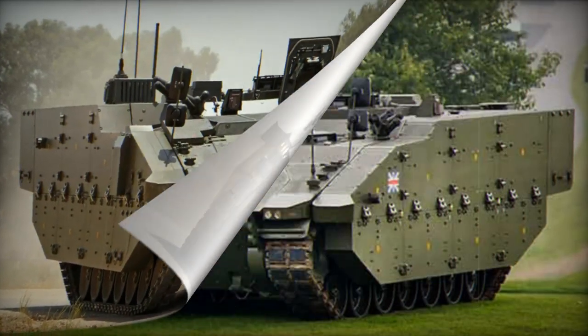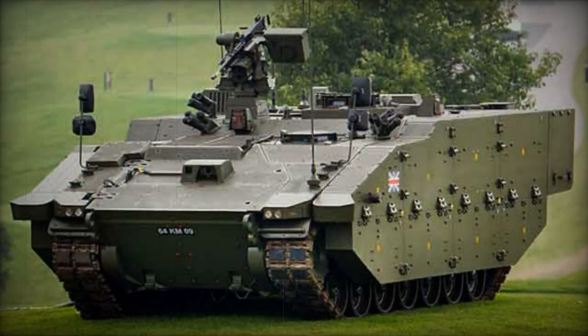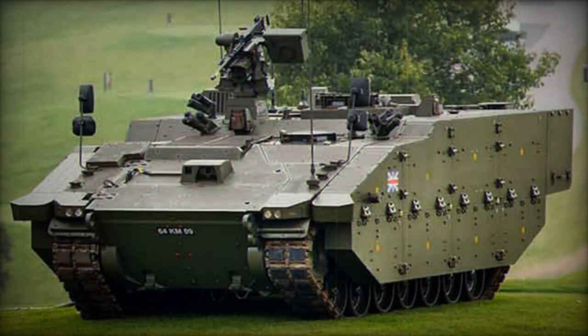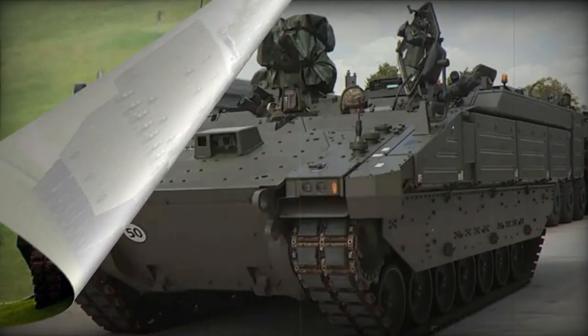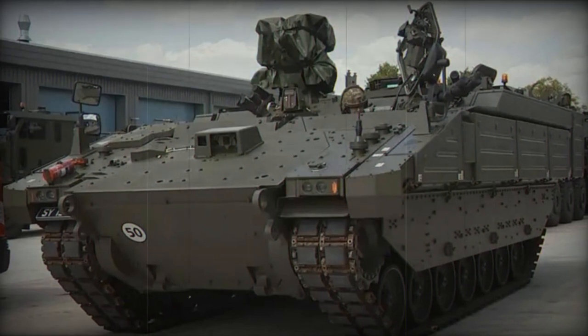The Ares is equipped with a remotely controlled weapon station armed with a 12.7mm machine gun. This system can engage ground targets as well as low-flying air threats, including helicopters and UAVs.